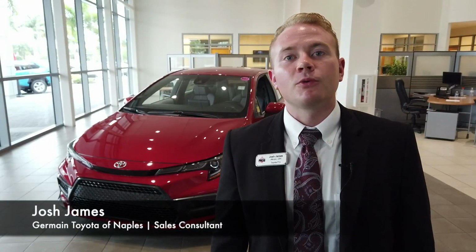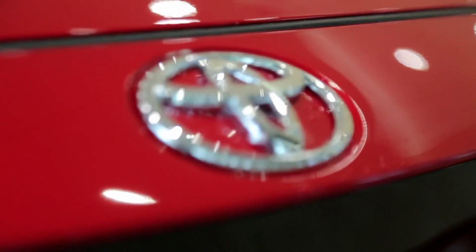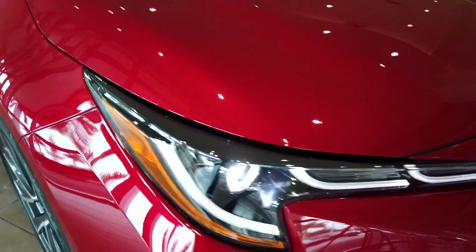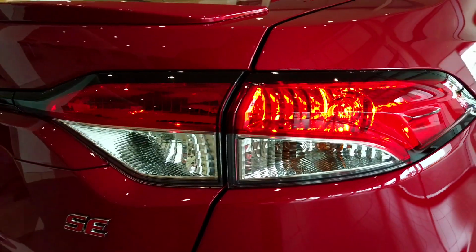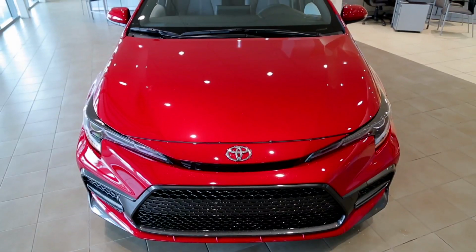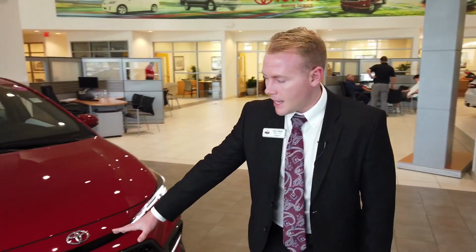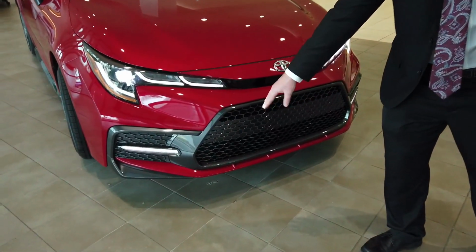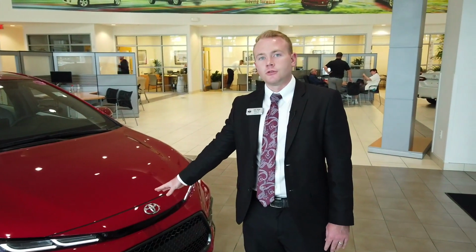Today I'll be sharing with you the 2020 Toyota Corolla. On the new Corolla, you can see the front with the LED headlights, new sleek design. You have the fog lights down at the bottom that have been changed. The entire front is absolutely gorgeous. You have the pre-collision system with the lane departure and radar cruise control in the new Corolla.